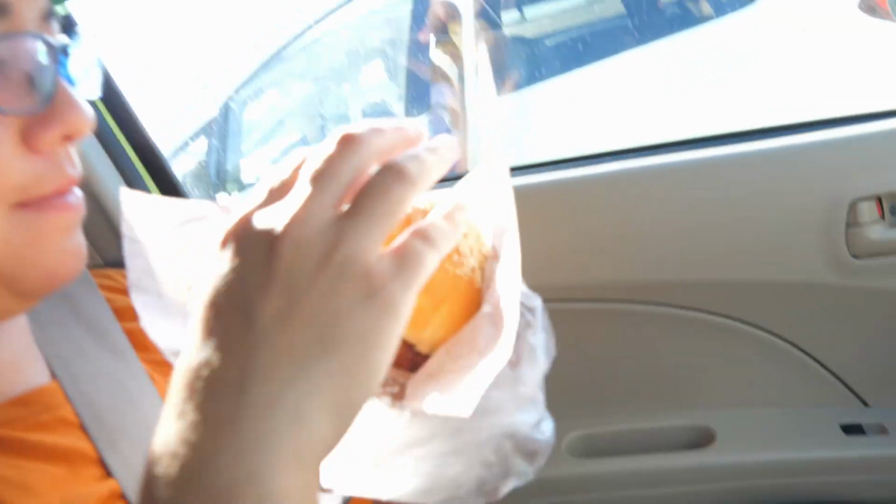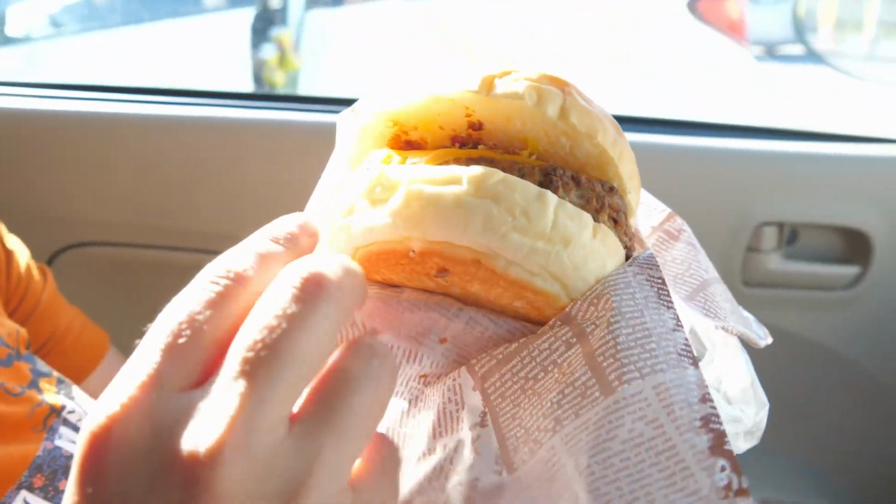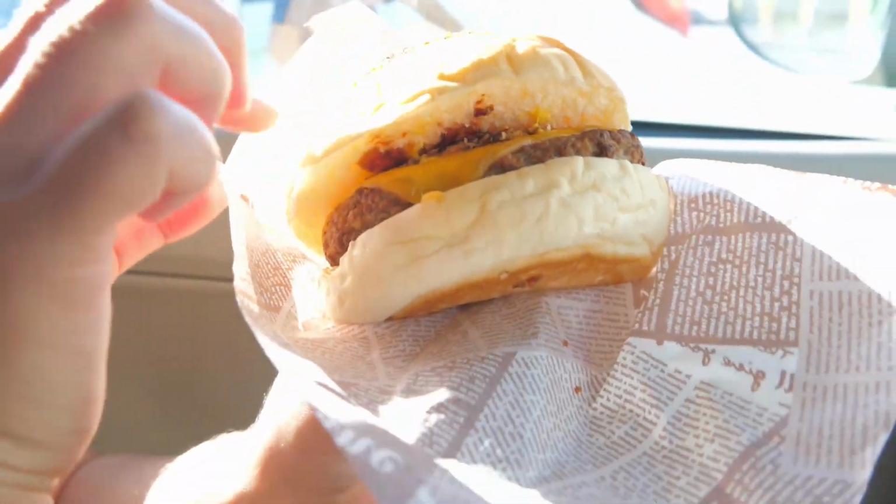I thought I'd try this banana karupisu because I like karupisu a lot. And bananas are good. And here is our awesome hamburgers. Yes, they actually do have good hamburgers. Smells good. And you said it was amazing, huh?